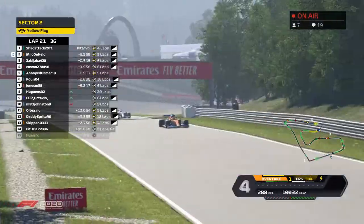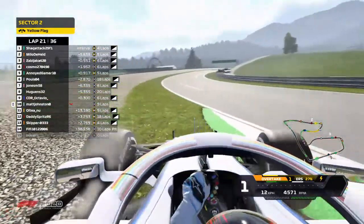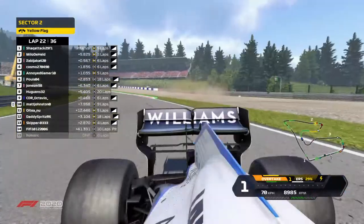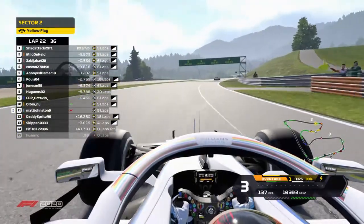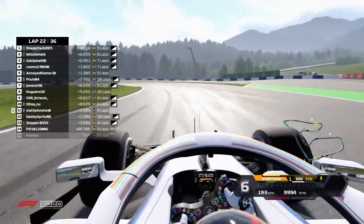Yellow flag in sector 2. What's happened here? Mike Johnson off in the gravel. What's happened on the last couple of laps? It's all going wrong. Makes a way past. Not a safety car, though, have we? I'm not salty at all.